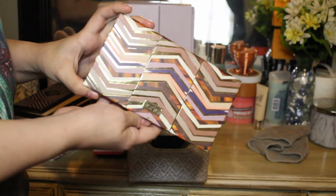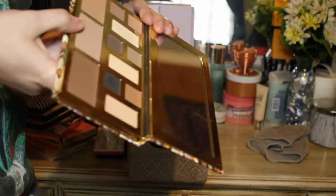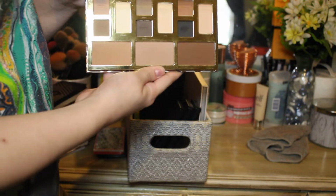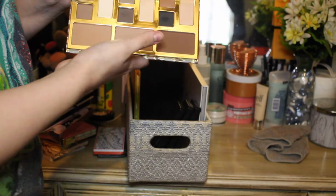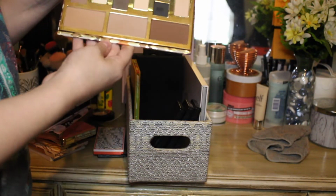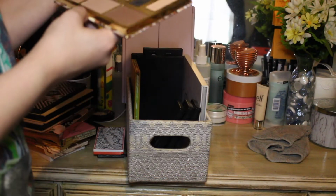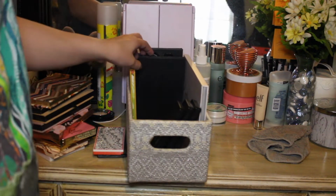All right, next, this is the Tarte Clay Play palette. This is the volume 1. This was limited edition. It is beautiful. I don't want to blind you with this mirror or the packaging, but I will. So all of these were mattes, eyeshadows, and all of these were contour colors. I don't really use it anymore, and it's kind of just sitting there, but I don't want to get rid of it. So I'm gonna keep it too.